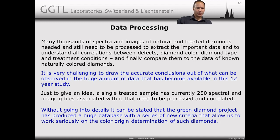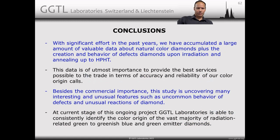During this study, it's extremely challenging to draw an accurate conclusion out of what can be observed in the huge amount of data that has become available in this 12-year study. Just to give you an idea, one single treated sample currently has 250 spectral and imaging files associated with it that need to be processed and correlated. Without going into details, it can nevertheless be stated that the Green Diamond project has produced a huge database with a series of new criteria that allow us to work seriously on the color origin determination of such diamonds. And that's what we always wanted to do.